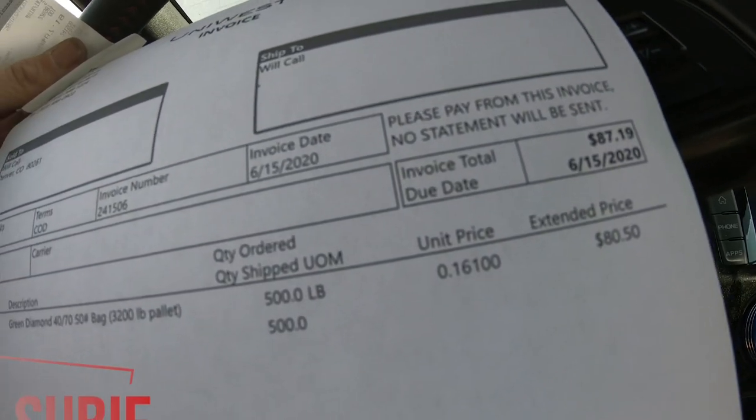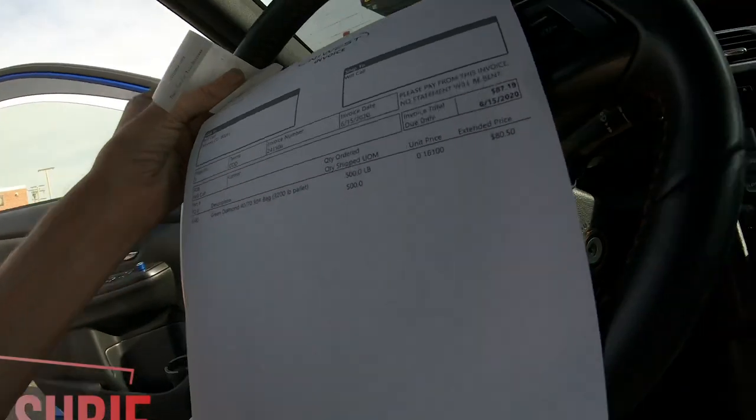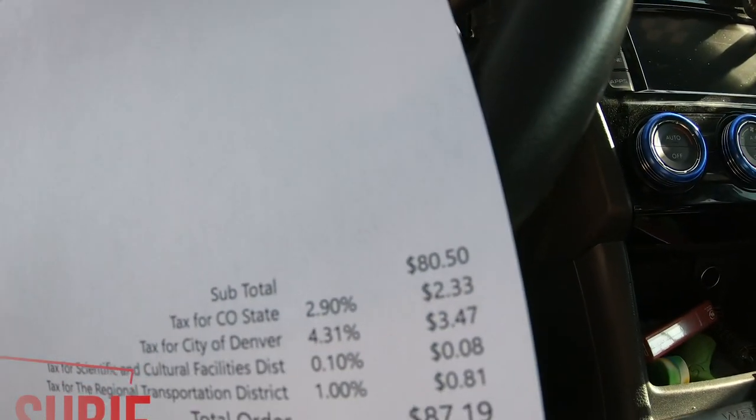It's $8.50 a bag, so it comes out to $85.00. I was right, but here's the subtotal with sales tax. After tax, it is a little bit more than $8.50 a bag, more like $8.71 a bag, but still not bad at all.